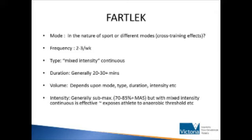We'll just briefly touch on fartlek. It means speed play. Is everyone familiar with fartlek? Have you used it on yourself or prescribed it for others? Yeah? Do you like that method? So I guess that's an adjunct to interval training. Have you used another method of interval training as well on top of fartlek? Do you use a more prescriptive type of interval training as well on top of that?